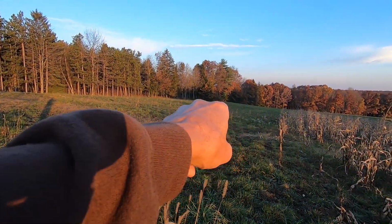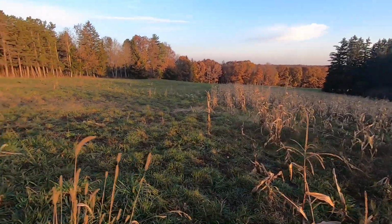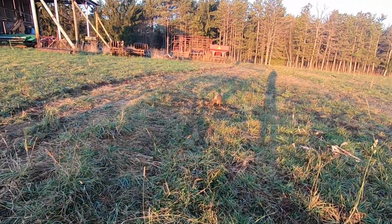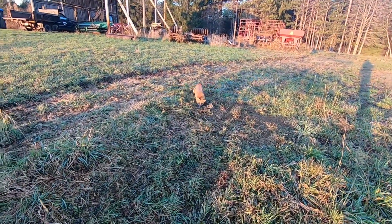Right over there is where I caught that big boar coon. I still have 2 sets on the other side of this cornfield to check, but very cool, very cool. Nice size red fox, definitely the biggest one I've caught. The fur looks really nice on him.